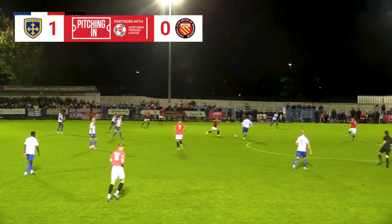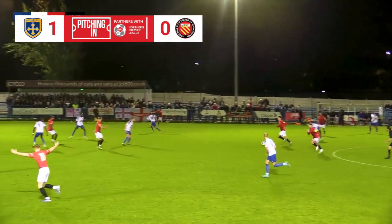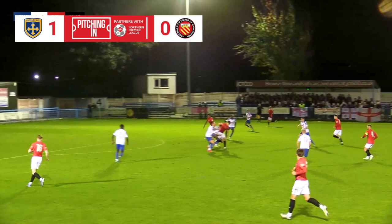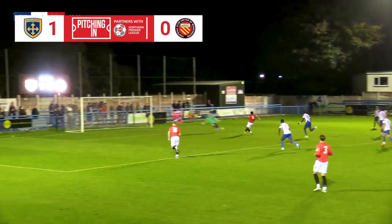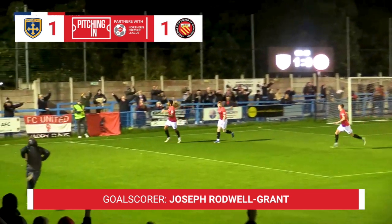Ball is threaded through the middle, that time Danny Ellis is on there. There's a challenge from Ennis to win the ball back. Bit of an optimistic shout for a foul, and now it's a 1-2 and it's through. FC United get the equaliser.